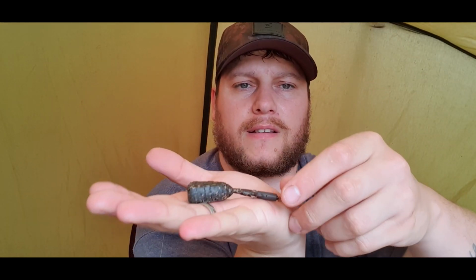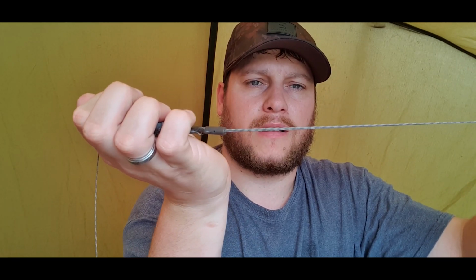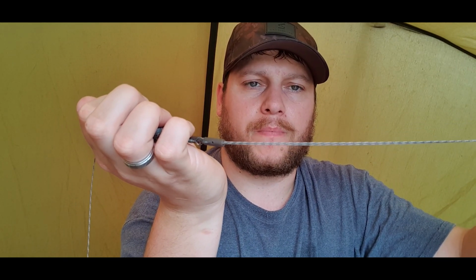Now the thing I really like about these, if I just get a rig, this would be the rig I'm going to be sending out there. Rig's on the deck, and when you get a take, if you're running semi-slack lines, when the fish pulls, it pulls this leader out of the lead clip, and obviously that pulls your main line as it's just attached to the other end via a loop. I just think the bite indication on that is immense.